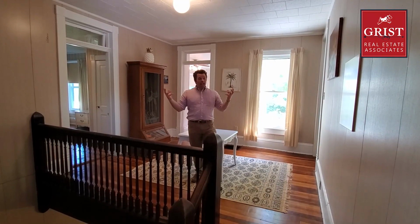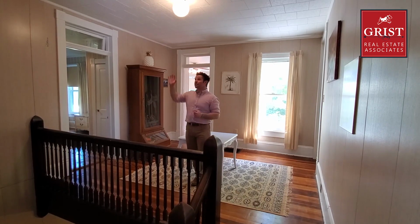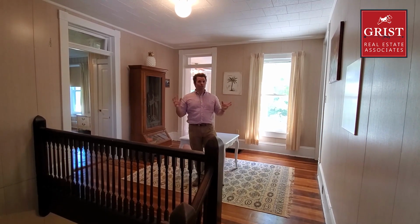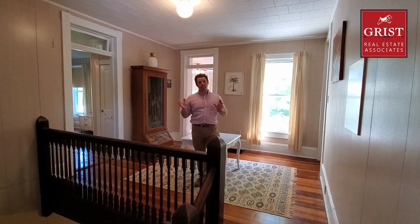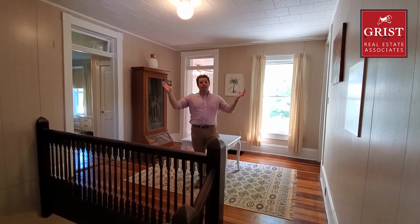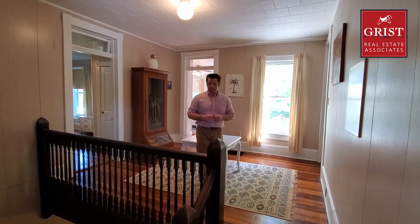Okay, upper landing, you can see how spacious this is, right? And we've got tall ceilings again upstairs. So one of the really cool features of the homes that are in this Victorian style in this area from late 1800s, early 1900s. You just get these nice large size rooms and tall ceilings. And it just makes for a very comfortable living environment.